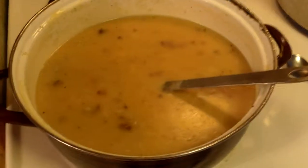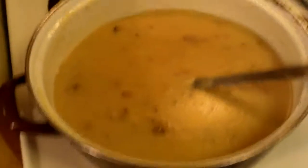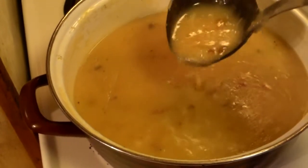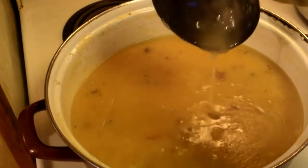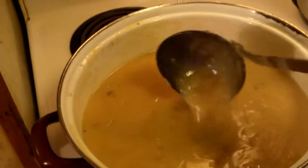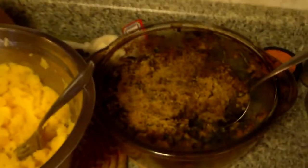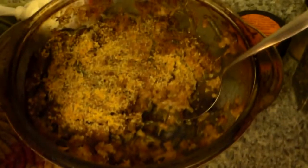Okay, so even though everything is done, I'm going to show you guys exactly what it is we have left here. This is my gravy. Look at how nice and thick that is. Oh, baby. Yeah, there's bacon in there. And there's the beef drippings and the turkey drippings, so it's going to be really delicious. Over here, we've got our mashed turnip. Man, I really hate this yellow-hued light, this old light.